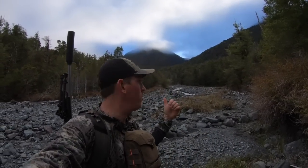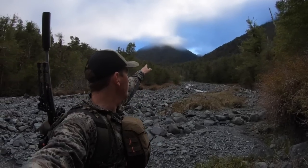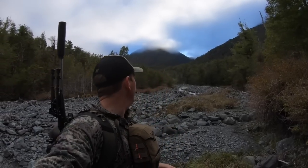So how do we look at the ridge that I want to go up? It's this one here. It's got the cloud surrounding the tops, and I really wanted to stand here and see what it looks like in person. As you know, the topos can be a little bit deceiving at times, and I've never been up this way, so it would have been nice to stand here and have a look, but not an option at the moment. It's meant to be a cracker day, and that cloud is burning off pretty quick.